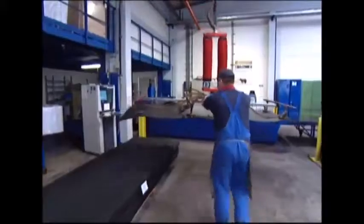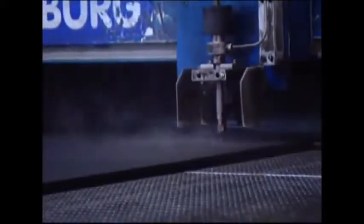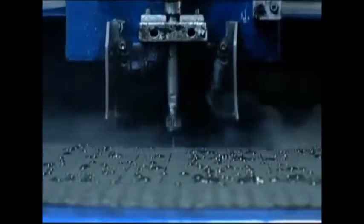The mats need holes to help with drainage. These are cut using a very unusual knife. It doesn't use a metal blade. Instead, it uses water pressurized to almost 4 tons per square centimeter. It's incredibly powerful and slices through the fresh rubber with ease.